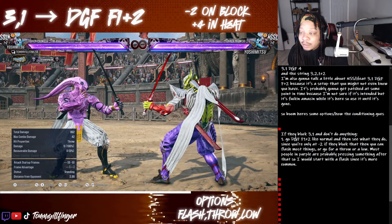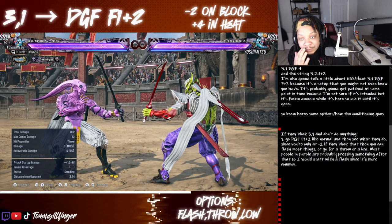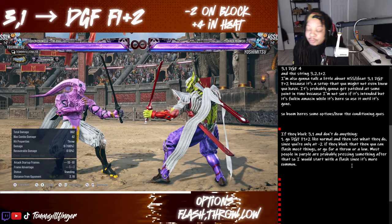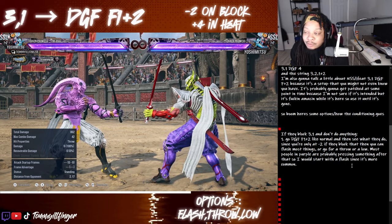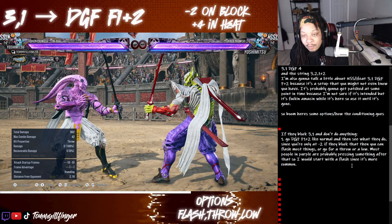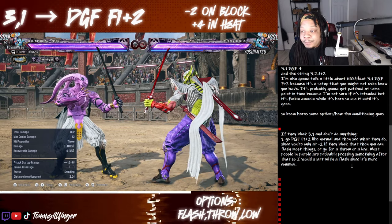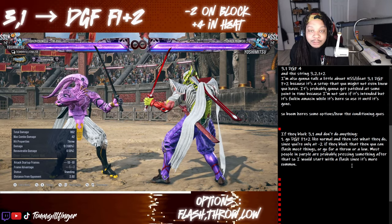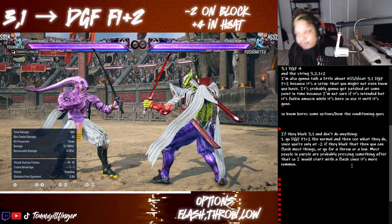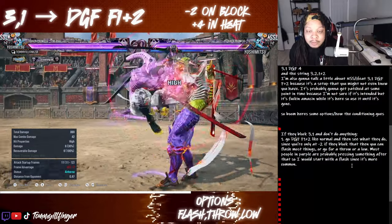3-1, they don't do anything. Go for a flash. 3-1, 4-1+2, I'm sorry. You do 3-1, 4-1+2. They don't do anything, you go for a little flash. If you don't hit on the flash, go for a throw. Or if they do something other, just whatever you want, go for a low. But I would go flash, throw, maybe a low. If they are a puncher, hot pick.